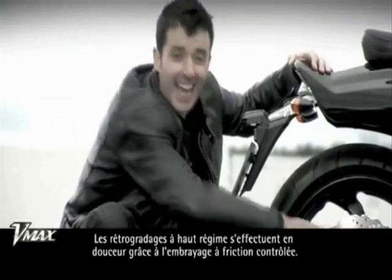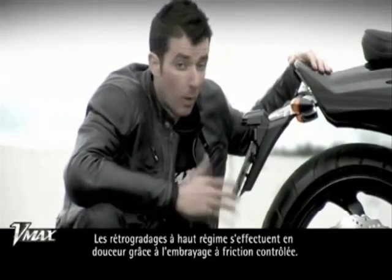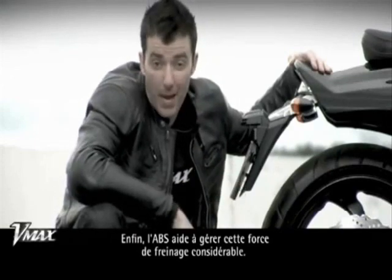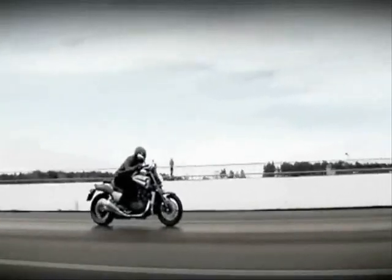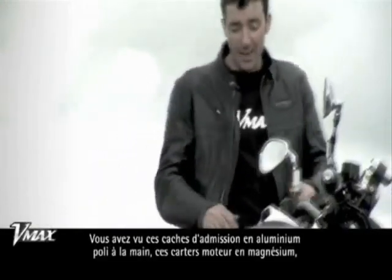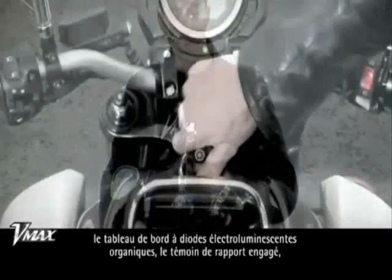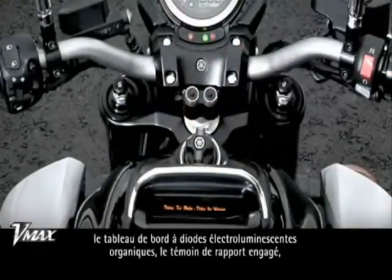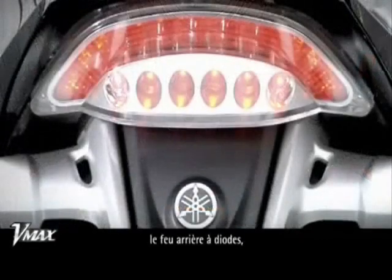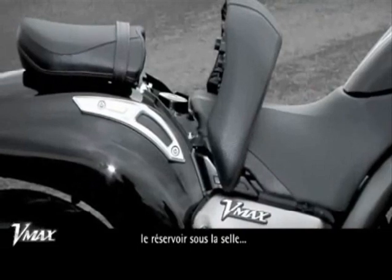Wave-type brake discs and a slipper clutch help keep things smooth under high RPM downshifts, while ABS keeps all this braking power under control. Check out the hand-polished aluminium intake covers, the magnesium engine covers, the superb organic electroluminescent OEL dash, the shift light, the LED tail lights, and the underseat fuel tank.